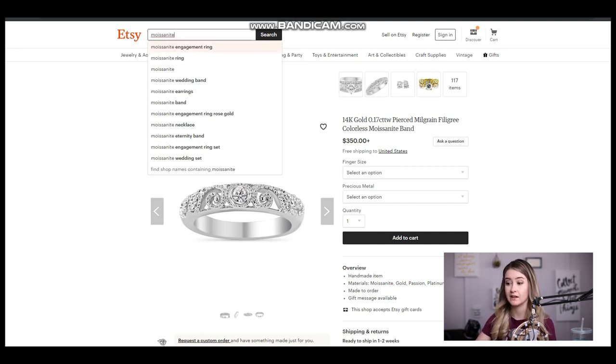So that should be in every single one of your titles. Or moissanite ring if you don't think it's an engagement ring. Moissanite wedding band, moissanite earrings. Moissanite engagement ring rose gold. So this is a very long tail keyword that is being searched more than moissanite necklace. So I would photograph some rose gold ones.